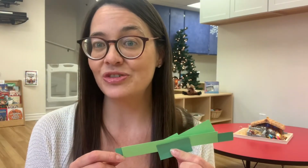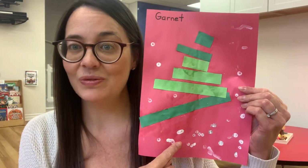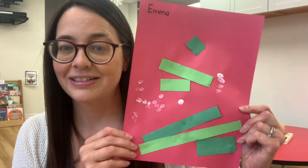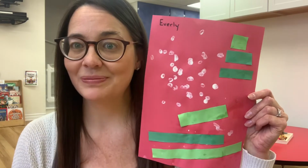For a simple measuring tree activity, I just provided the children with light and dark green strips of paper, and I asked the children to make a tree from smallest to largest, and they simply just glued the tree together. Then I gave them a Q-tip with some white paint to make some snow around it. This gives the children an opportunity to experiment with different sizes and color. For older children, you can give them an extra challenge by giving them an AB pattern using the dark and the light green paper.